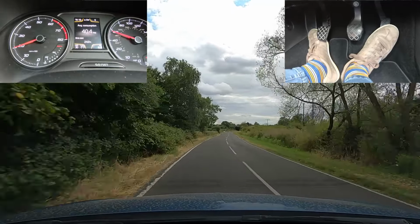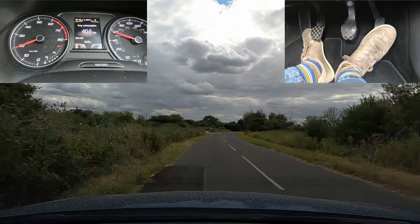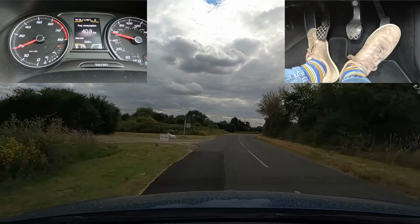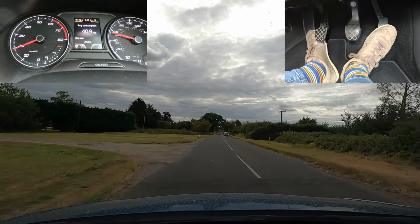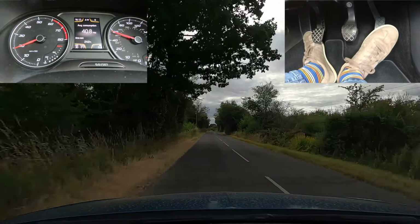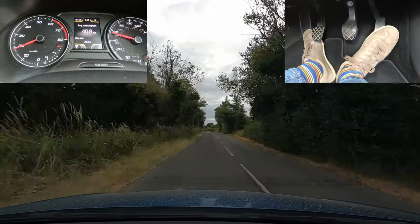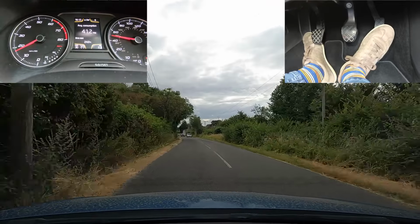The distance you can see does look different on camera. I noticed that when I edit the videos. So you may have a different perception of how far you can see to me. But I feel this is safe. Still haven't really used the brake. I used the brake back there just briefly on the bend. Coming off the power again now. It's a little bit uphill this time, so it's slowing down a bit more quickly.